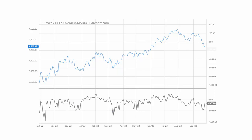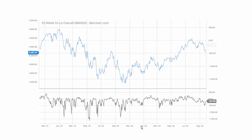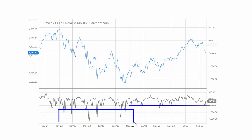So if we take this chart, this is the 1 year chart. Let's back it up to 2 years. Exact same chart, 2 years. I want to point out that in an uptrend, we got bottoms at the minus 500 level, but within a downtrend, we got a lot of prints down here at much worse levels. So if this minus 500 level sticks, then the market should be okay going into the end of the year.